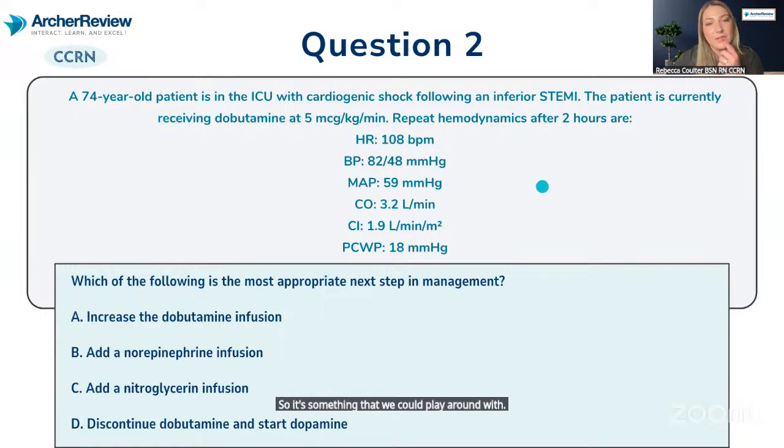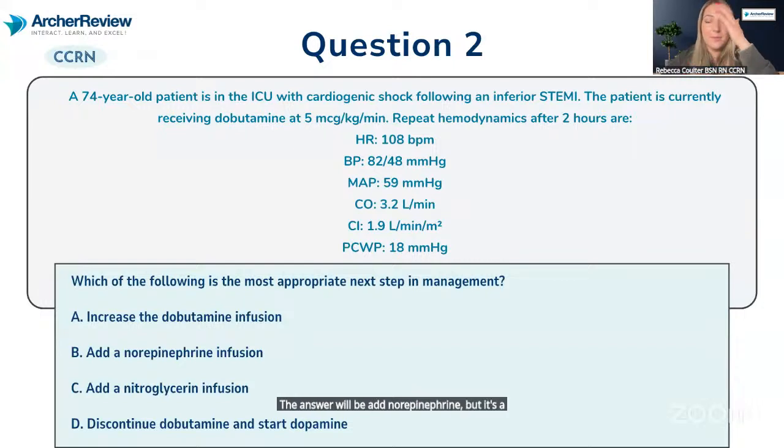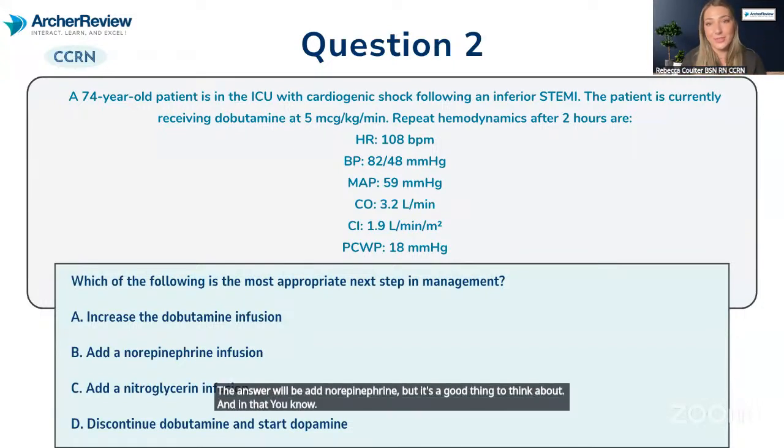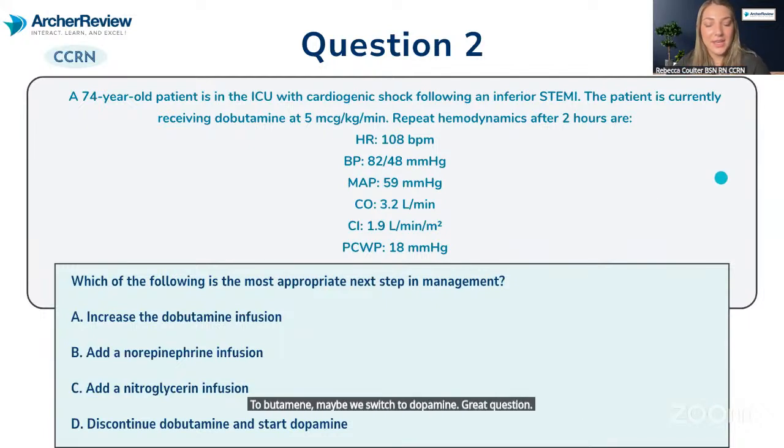The only other thing I would consider with dopamine is that it has a higher risk for causing increased heart rate than dobutamine, which is kind of a nuanced thing. And we already have a borderline heart rate, so that would maybe be a reason they wouldn't want to go dopamine, but it is nuanced. Either way, with this set of vitals, the answer will be add norepinephrine, but it's a good thing to think about. Test questions sometimes don't paint the full picture for what you would do at the bedside. Either way, we've got to fix our MAP problem here. And then they might say, okay, we aren't getting enough from dobutamine, maybe we switch to dopamine. Great question, Jesse. Perfect.